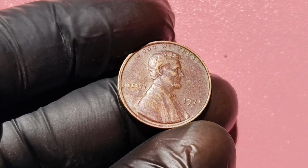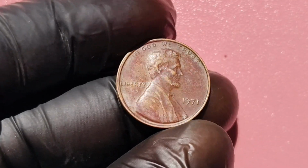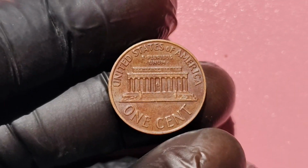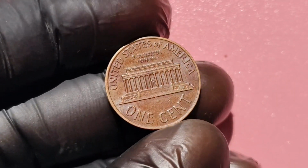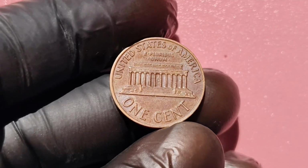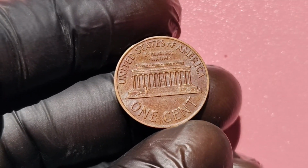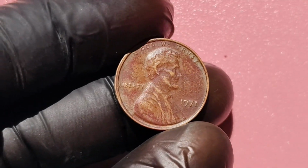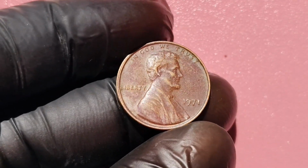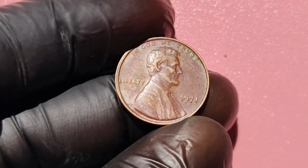So if you happen to stumble upon one of these gems in your pocket change, you could be looking at a nice payday. Speaking of rarity, the 1971 no mint mark Lincoln penny is one of those coins that every collector dreams of adding to their collection. With only a small number in existence, these pennies are like hidden treasures waiting to be discovered. It's no wonder that they command such high prices on the market and attract the attention of serious numismatists.